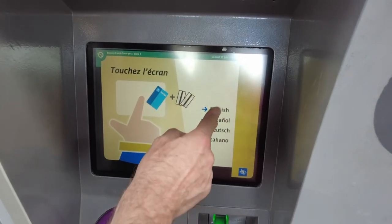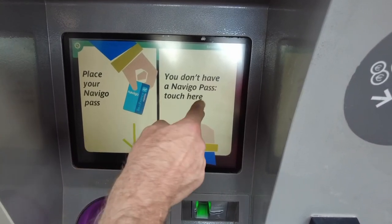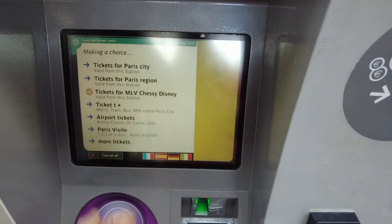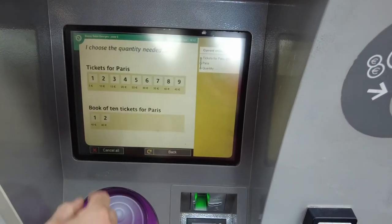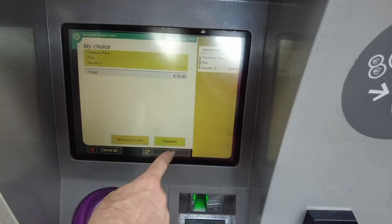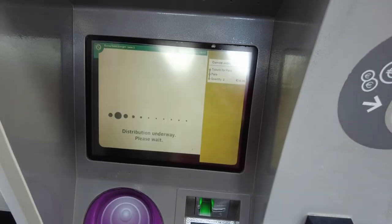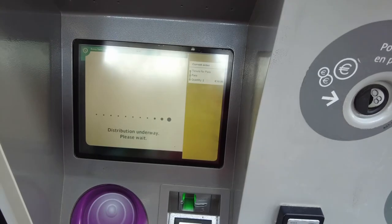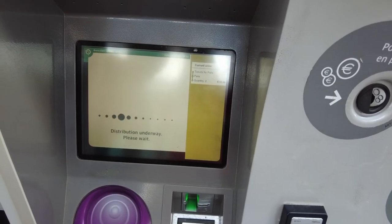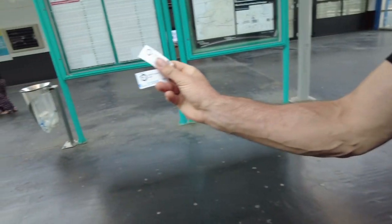So obviously we're going for English. Don't fancy doing Spanish or German today. I don't have the Navigo pass, we want to go City. For Paris City, full fare, two validate. Yeah, much easier than the roller ones that we were having to use yesterday. And there we have two tickets.